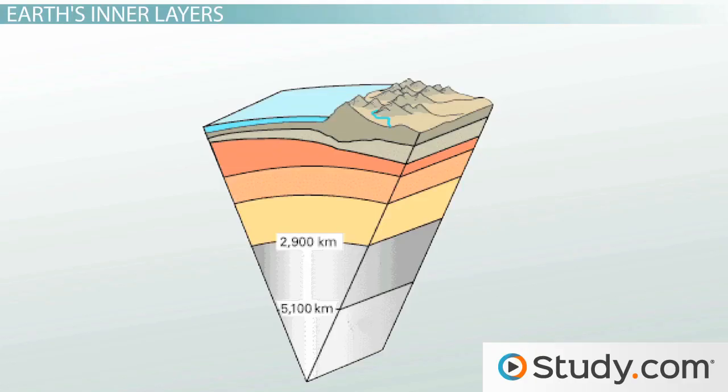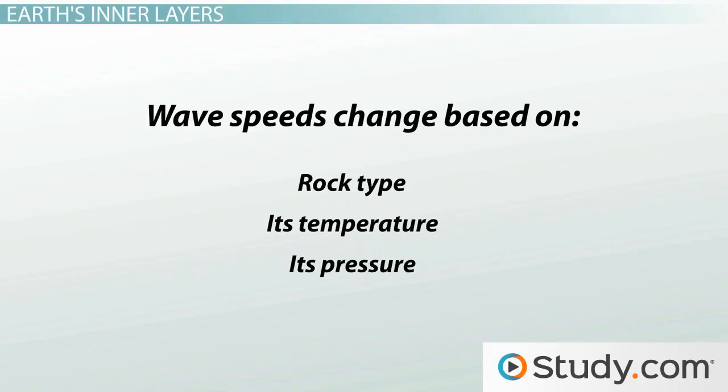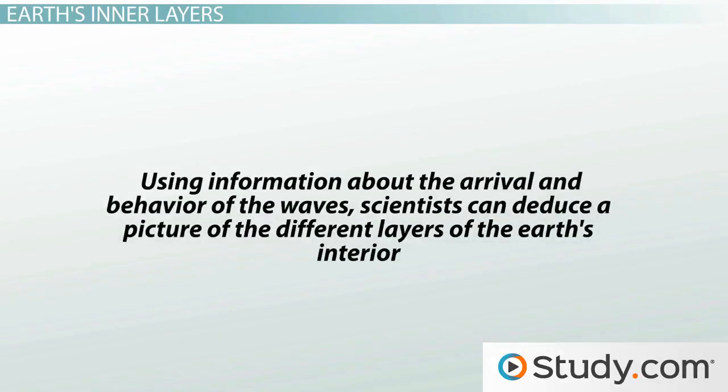However, they have found that after an earthquake, waves of energy travel not only through the rocks of the Earth's surface, but also through the center of the Earth. The waves that pass through the Earth travel at different speeds depending on the rock type, its temperature, and its pressure. Following an earthquake, scientists at stations all around the Earth record the time and intensity of the waves that arrive at their location. Using information about the arrival and behavior of the waves, scientists can deduce a picture of the different layers of the Earth's interior.